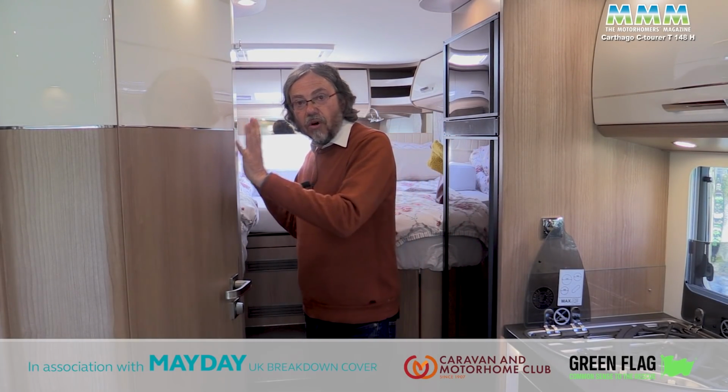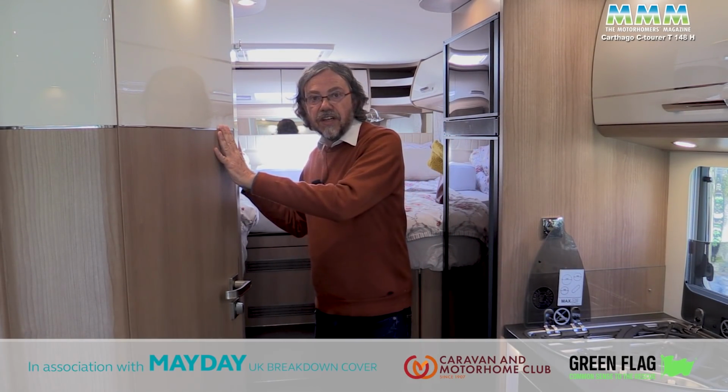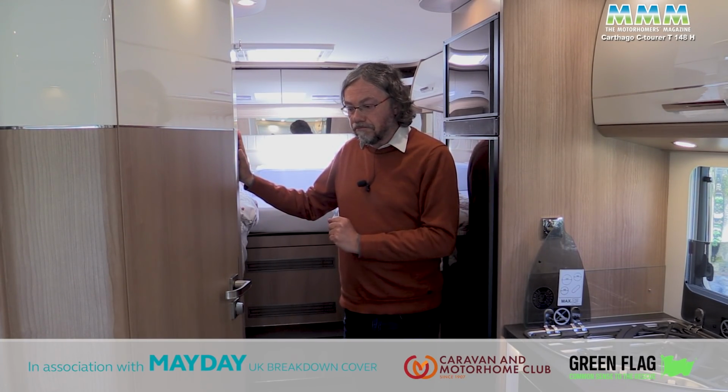It's quite unusual these days in a motorhome of this class and this size not to have entirely separate shower and toilet compartments on opposite sides of the vehicle just before you get to the bedroom. Instead, Carthago has put the washroom all in one piece on this side, on the off side of the vehicle, just to the rear of the habitation door.